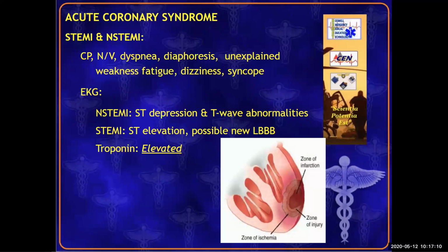STEMIs and non-STEMIs. STEMIs will be on the test, non-STEMIs won't. All right. The reason a non-STEMI won't be on the test is because the criteria for non-STEMI is a normal EKG, but an abnormal troponin. The troponin is proving that there's damage going on, and they're having an infarct. It's just not an ST elevation infarct. And across the US, not all of us are doing rapid troponins.